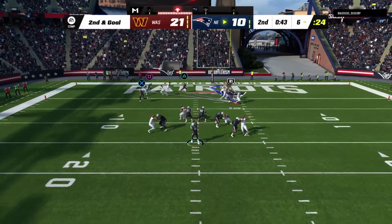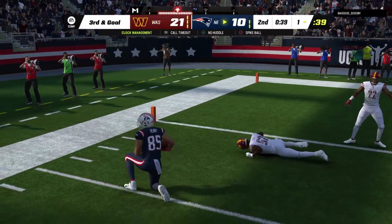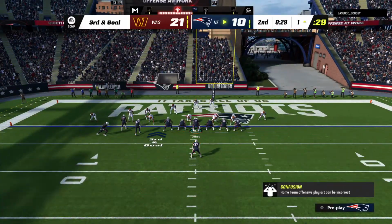Back to throw, Jones. Got his tight end. That's complete. It's Henry. And the ball mere inches from the white line on 3rd and goal.